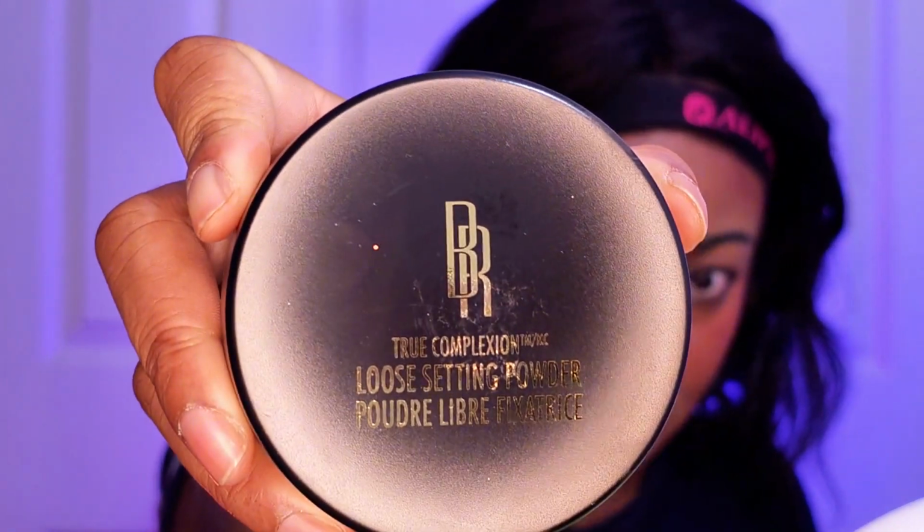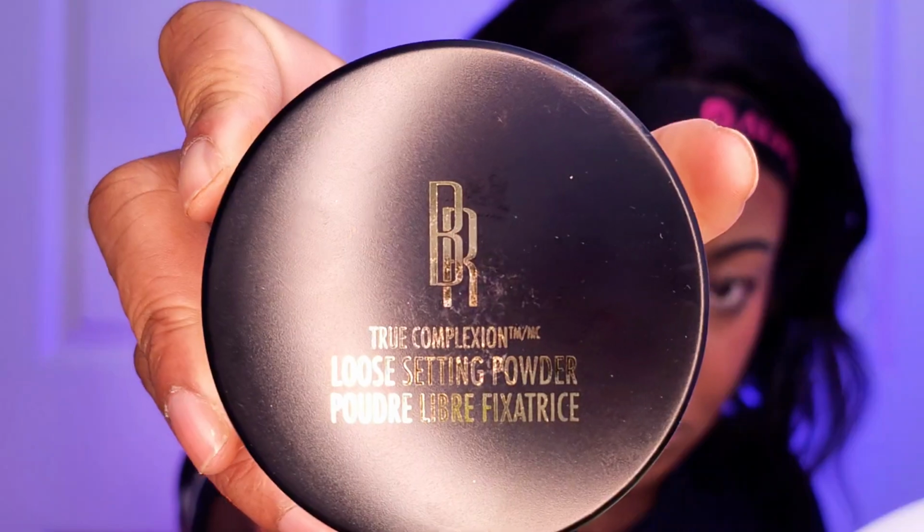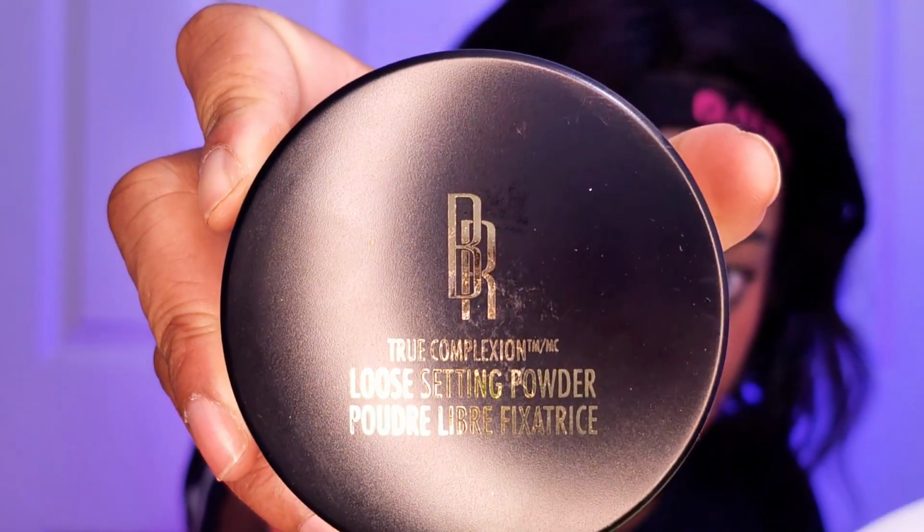So right here, I'm just blending out everything, making sure everything is good before I put the powder on top. And I am using Black Radiance Loose Setting Powder. I'm going to rub the excess off before I place it under my eye and everywhere else that I placed my concealer.